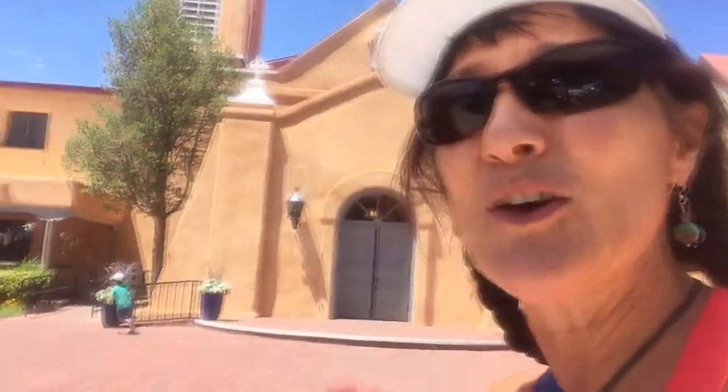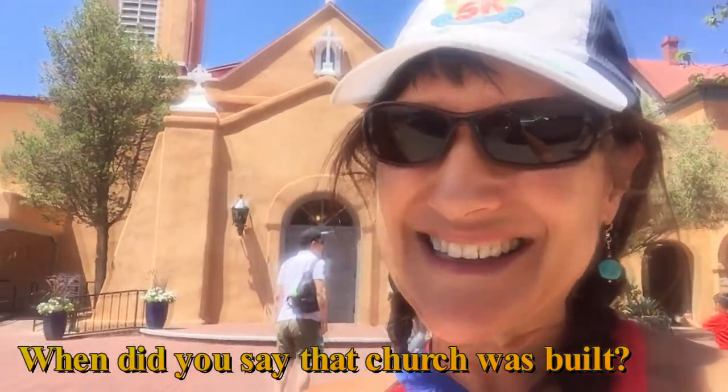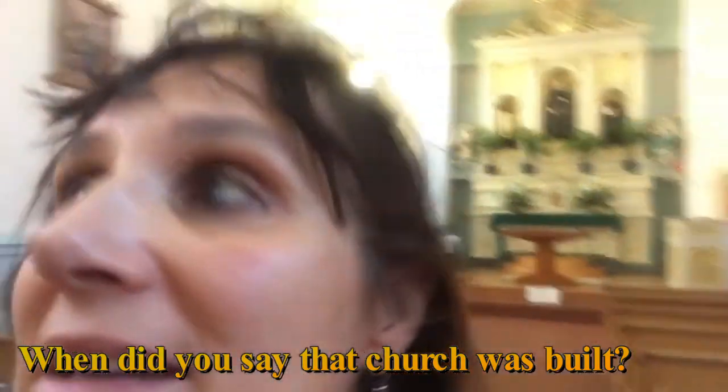We've already seen the oldest church in America. This is one of the oldest, built in the 1500s. Oops, 1706, 1709.